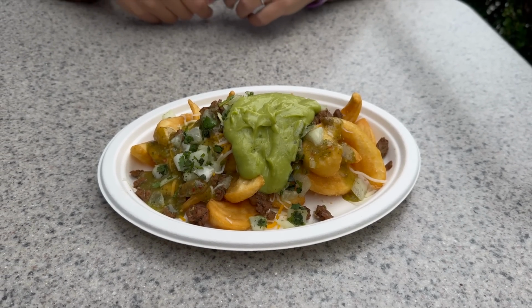We got the carne asada fries. What do you think, baby? I think I was just telling Henry, I feel like most people would be like, ooh, we have no kids, let's go get a drink. But I think Henry and I are just emotional eaters, so we're just gonna have a little appetizer until we try something further in the video.